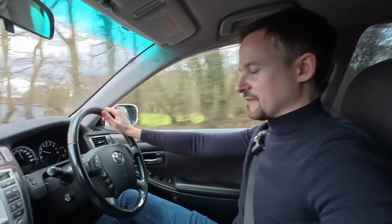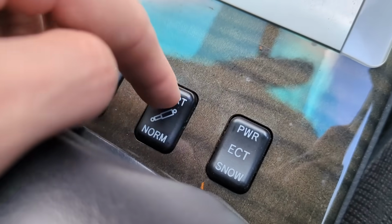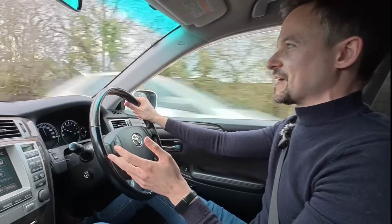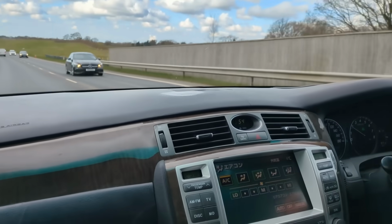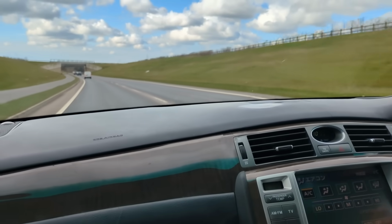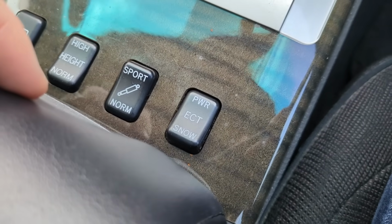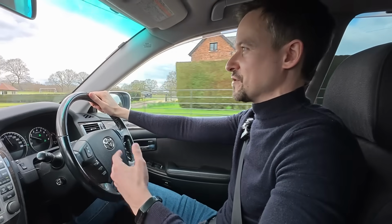The suspension you can set into sport mode, which firms it up a bit. Now, I'm not really sure there's too much point to doing that. It's going to help the cornering a little bit, but this car is not about that. As I say, the steering is very light and has zero feel or feedback, which is what you'd expect. It's not really fair to judge this car based on that, but it does have a sport mode, so you can set the gearbox into power mode as well, and power mode just makes it a little bit more sensitive. If you put your foot down, it changes down almost straight away and gives you a little bit more power.